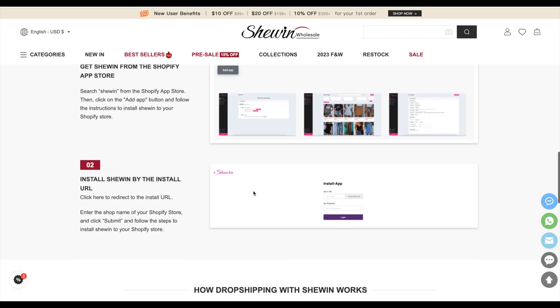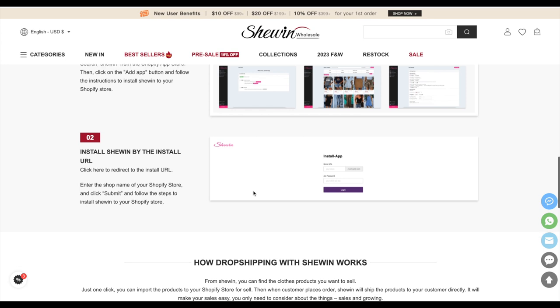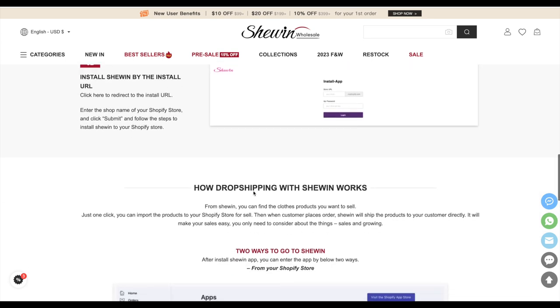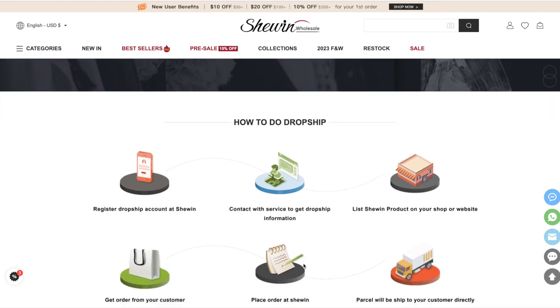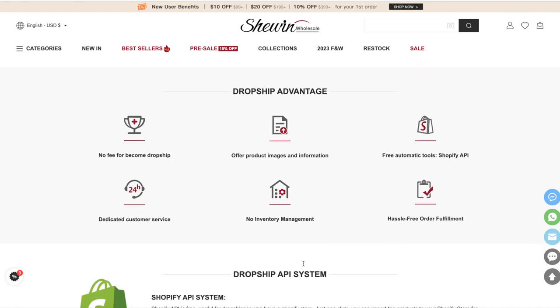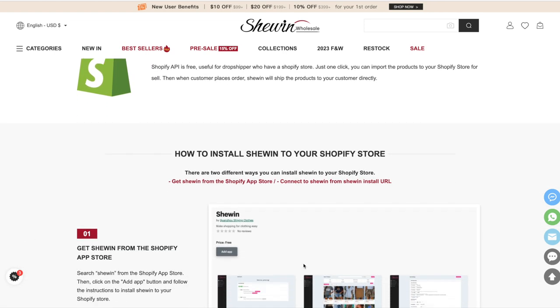Scalability: without a minimum order quantity, dropshipping entrepreneurs can easily scale their business up or down depending on demand. They can fulfill orders as they come in without worrying about minimum order requirements. This allows them to grow their business at their own pace. Reduced time to market: dropshipping entrepreneurs can get products to market quickly without waiting for inventory to arrive or worrying about minimum order quantities. This can give them a competitive advantage and help them capitalize on market opportunities more quickly.